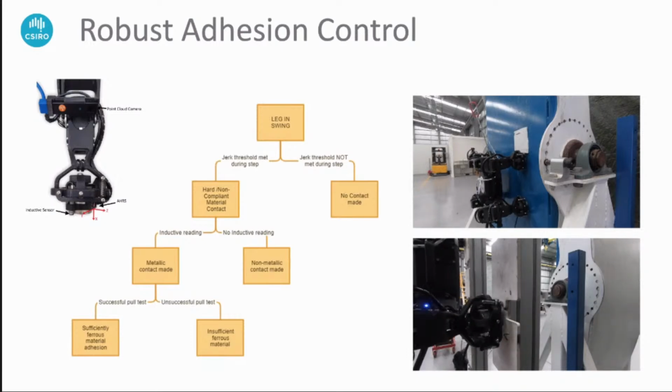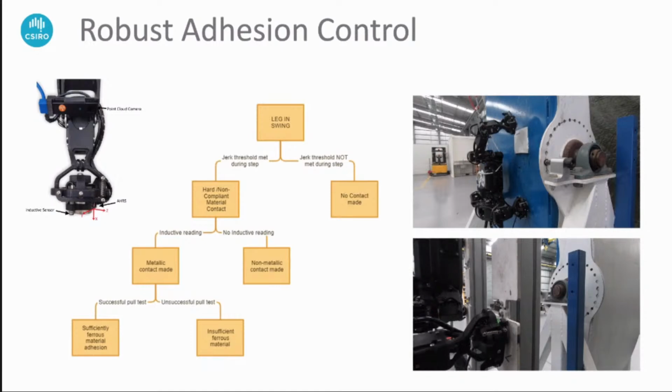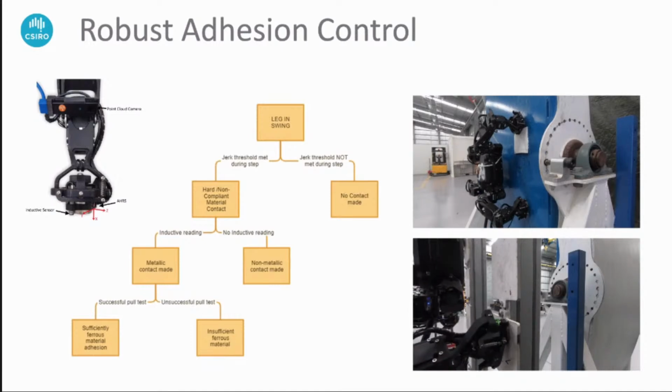And then if it is a ferrous contact, we can do a so-called pull test. What I mean by pull test is that once the robot makes contact on a surface, it pulls its leg apart to see whether or not there is sufficient magnetic adhesion to allow the latching to happen.